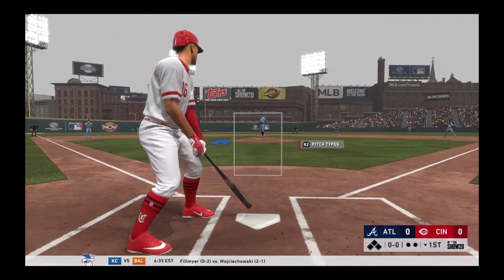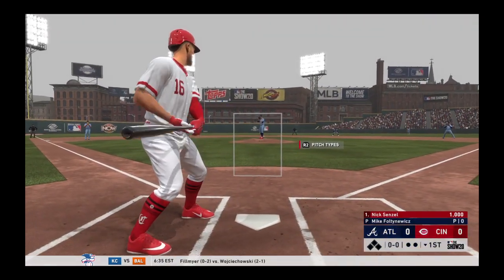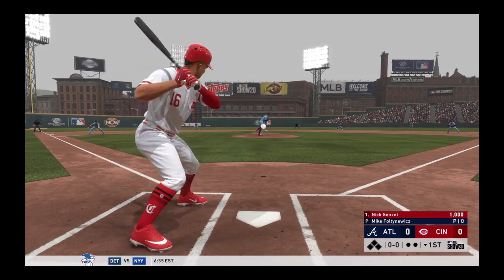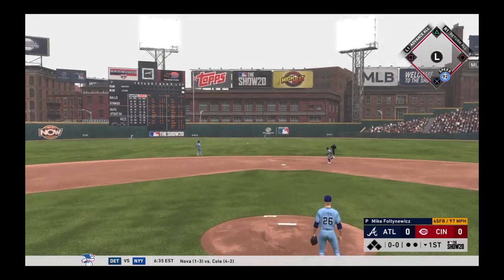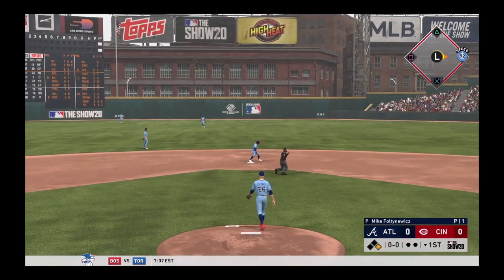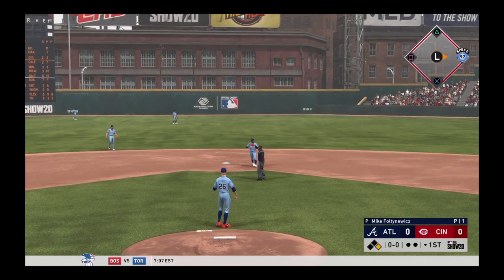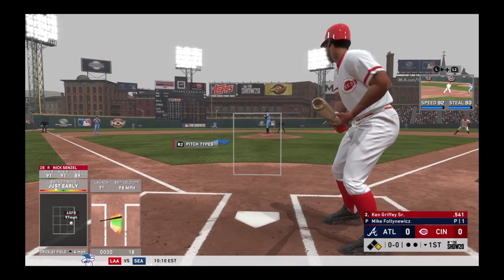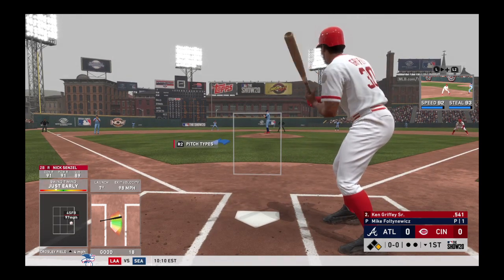No score. Mike Foltynewicz gets the ball for Atlanta in this one. Dan, any thoughts? Wow, talk about a number that jumps out at you. This guy's WHIP, which is walks plus hits per innings pitched, is less than 1 coming into this start. That's not an easy thing to do. That tells me one thing. Not only is his stuff good, but he wipes people out quick. This is a real good pitcher.